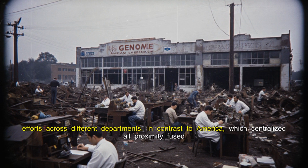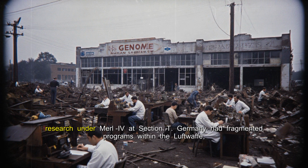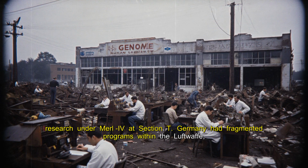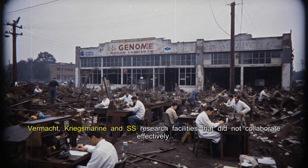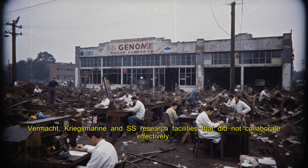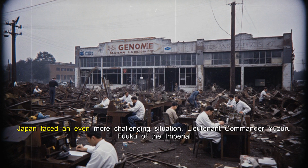In contrast to America, which centralized all proximity fuse research under Merle IV at Section T, Germany had fragmented programs within the Luftwaffe, Wehrmacht, Kriegsmarine, and SS research facilities that did not collaborate effectively. Japan faced an even more challenging situation.